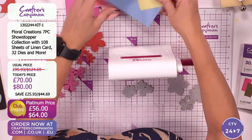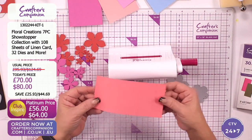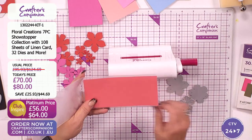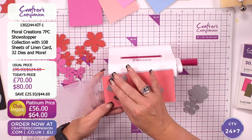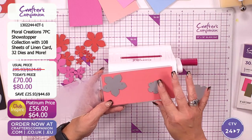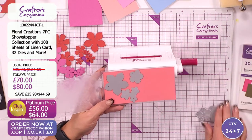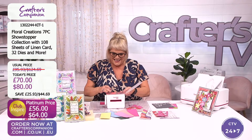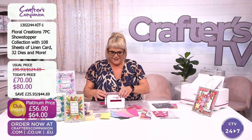So let's come in with this lovely shade of... What shade would you call that? It's like a peach sorbet, isn't it? Peachy. Yeah, peachy. You're peachy. Would you say I'm peachy? You're peachy. Oh, thank you. My little peachy Ben. You're going to make me blush in a minute. I'm flustered enough already.